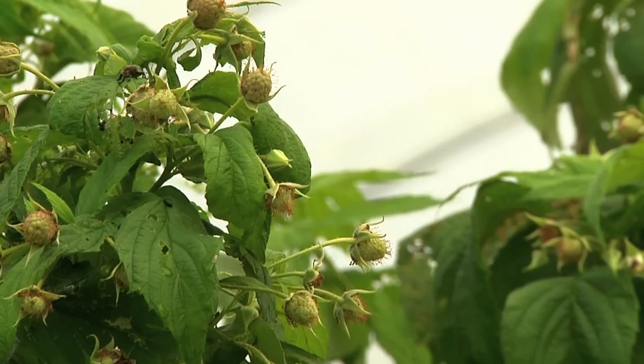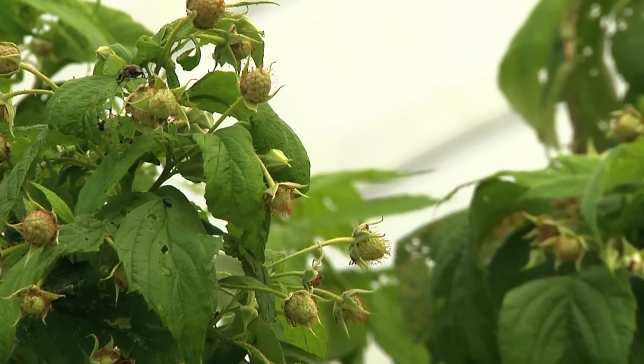So one of the important aspects of managing high tunnels is temperature manipulation. The temperatures in these high tunnels will be higher than ambient, higher than outside during the peak of the day, and then they cool down to about ambient temperatures by morning. Raspberries, as we have here, don't prefer real hot temperatures. So during the summer, our maximum daily temperatures are much higher than what raspberries would prefer. So one of the goals is to try to cool tunnels during the heat of the day.